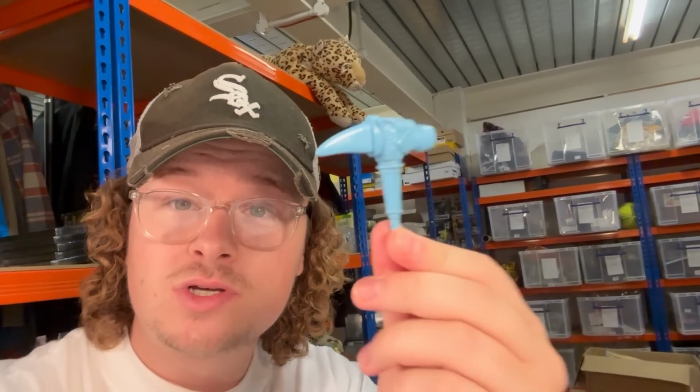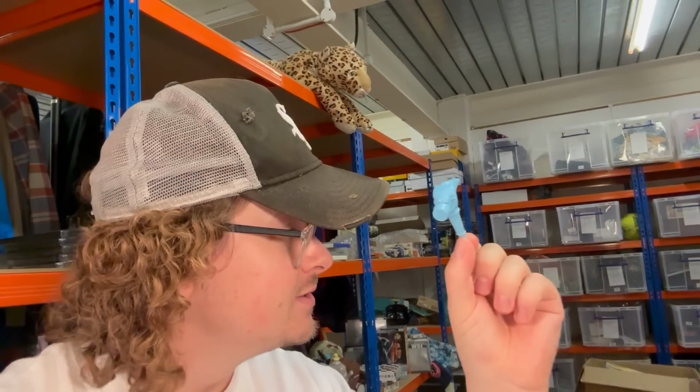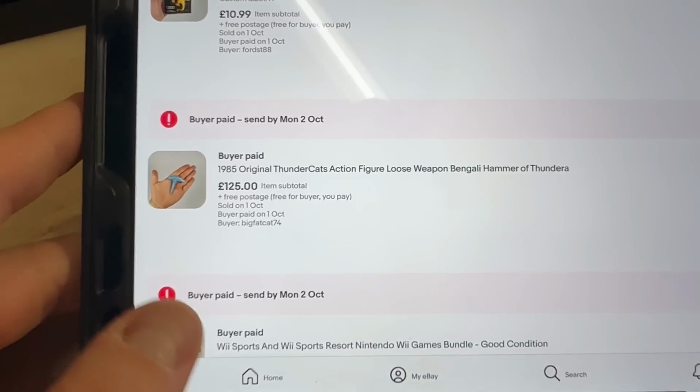We've had 40 sales over the weekend, so it's time to get them picked and time to get them packed. I'll show you everything that's sold on my store, but I'll start with this one here. Thundercats accessory from the 80s, sold for £125. Mental. What a flipping sale that was.